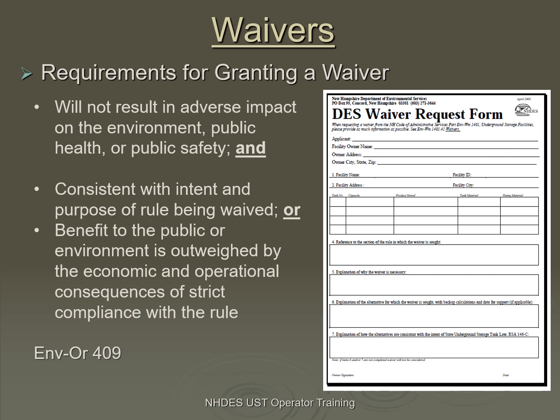We have seen waivers for a few things in the past. Common ones are for setbacks, maybe to surface waters or public water supplies. The other one that we've seen quite a bit is for an overfill device, specifically an overfill device that is only meant to be used on aboveground storage tanks. We've allowed use for it on underground storage tanks via the waiver process, with a couple extra steps that need to be followed. Currently, waivers do get submitted to our section, and we will review them and provide our comments.